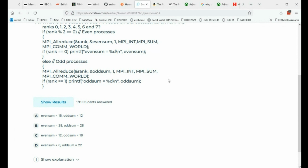So what do people think the output of that is? This is quite a tricky one. Well, potentially tricky. And if you don't know, just take a quick guess. So you know, 0 plus 1 plus 2 plus 3 plus 4 plus 5 plus 6 plus 7 is 28. 0 plus 2 plus 4 plus 6 is 12, and 1 plus 3 plus 5 plus 7 is 16, sorry.